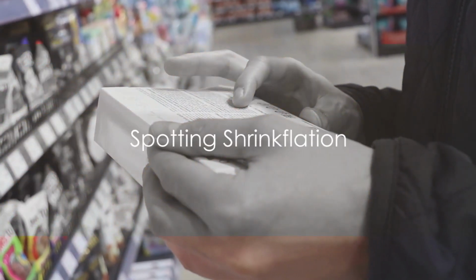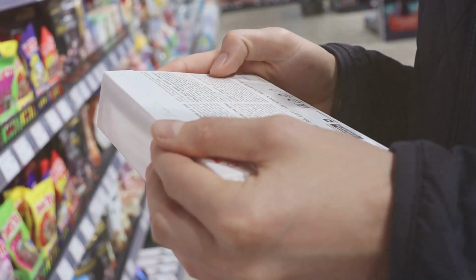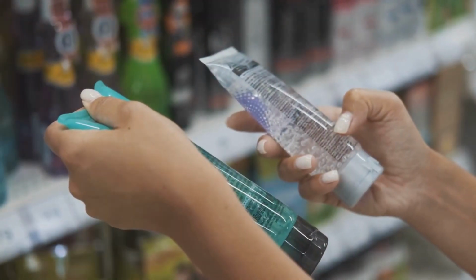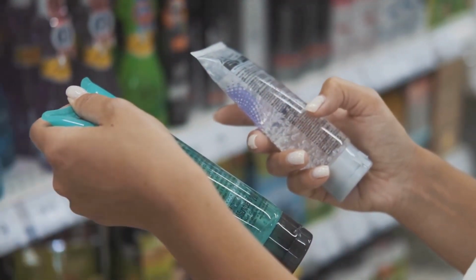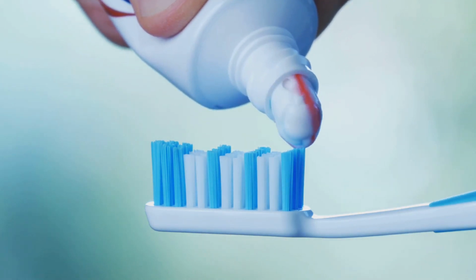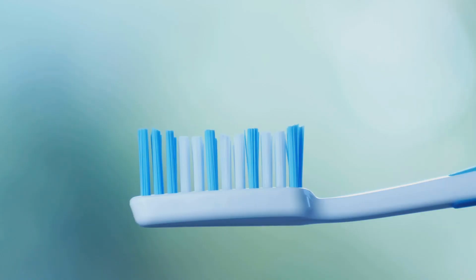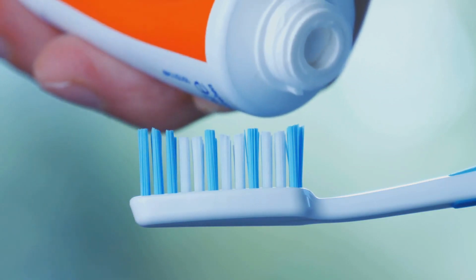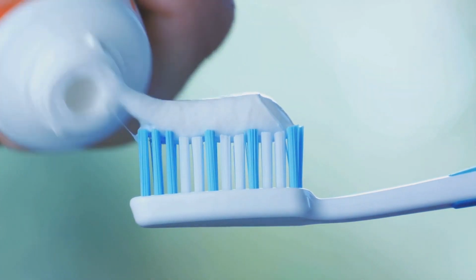Next time you're at the store, pay attention to the packaging. Awareness is the first step towards spotting shrinkflation. It's amazing how much you can discover just by being a little more observant. When you pick up that familiar box of cereal or tube of toothpaste, take a moment to check the weight or volume. Has it changed since the last time you purchased it? If it has, but the price remains the same, you may be a victim of shrinkflation.